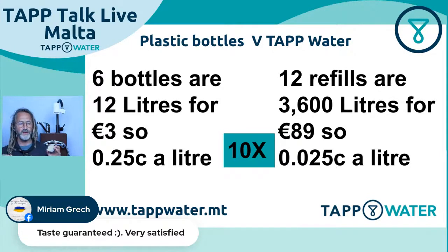Okay, so with plastic bottles, if 6 bottles are 12 litres for €3, it's actually 25 cents a litre. And if 12 refills for tap water are 3,600 litres for €89, that's actually 2.5 cents a litre. So therefore, bottled water is 10 times more expensive than tap water. That's a bit like buying a loaf of bread for €10. Would you buy one of our beautiful Maltese loaves of bread for €10? Well, probably not. But that's really what you're doing when you buy just a basic thing like plastic bottled water. You're paying 10 times too much for it.